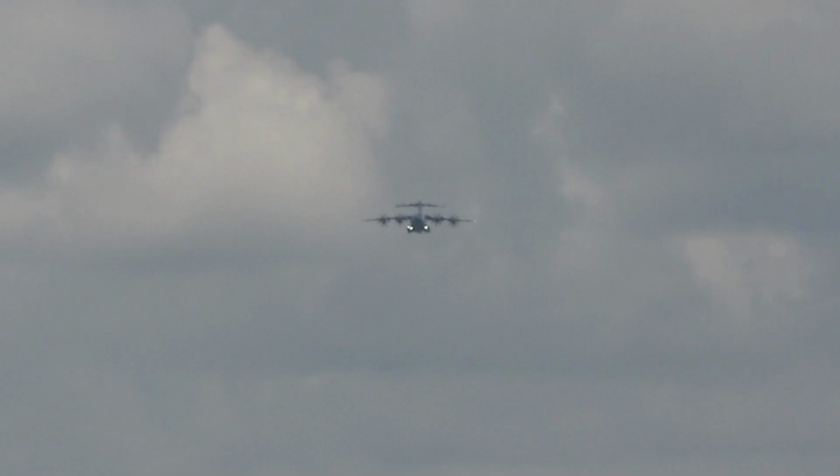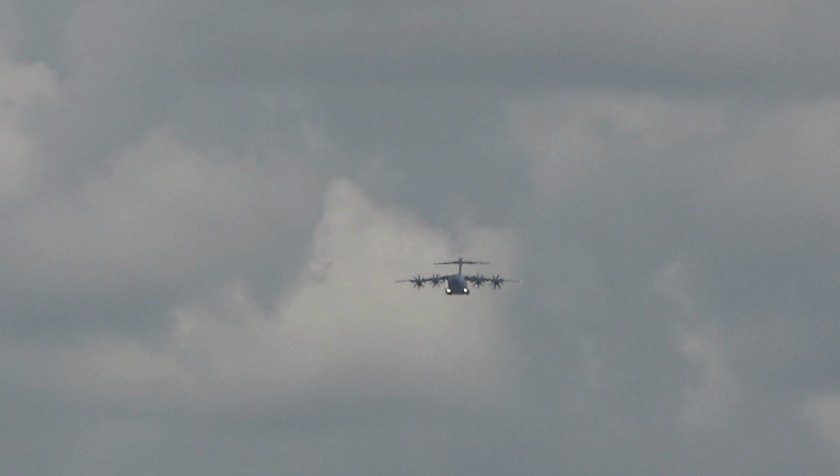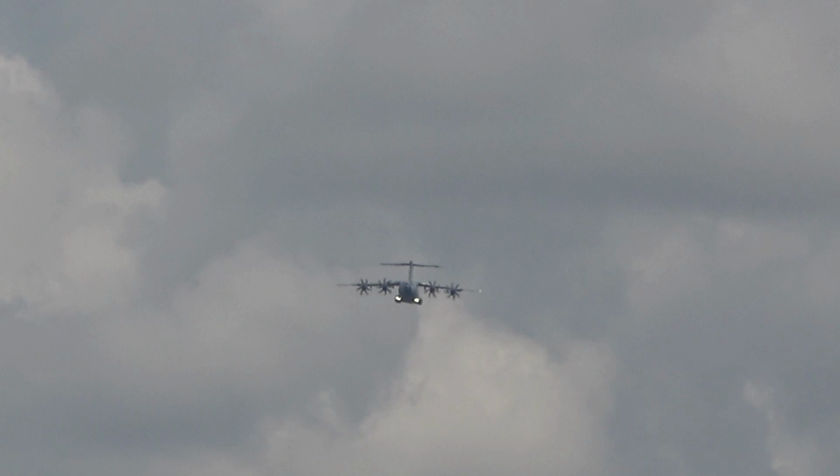It comes from number 30 Squadron, stationed at the RAF's main air mobility hub at Brize Norton in Oxfordshire. It's flying around several locations today in honour of Armed Forces Day, which is marked today at events around the country. And it's only the second time that we've seen one of these very impressive aeroplanes at a Duxford Air Show. The last time was at our big RAF 100 show in September 2018.